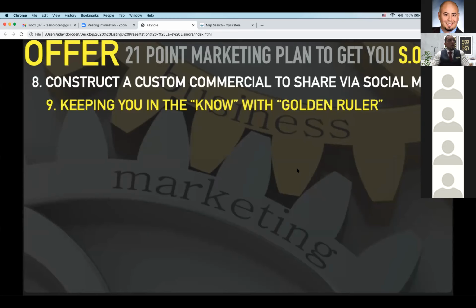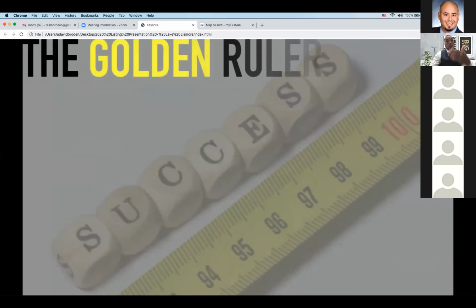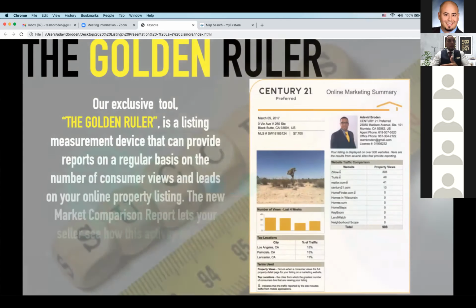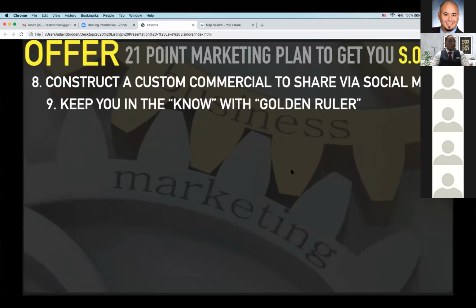Century 21 offers what's called the golden ruler. You know, this is where your clients are going to get weekly or bi-weekly or monthly updates, depending on what type of property it is that you're listing, of what's happening, who's searching, and from where. So you inform them of that as well.